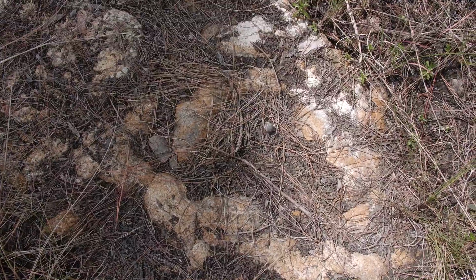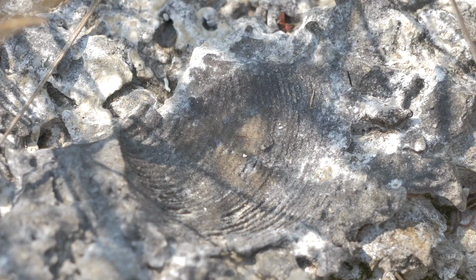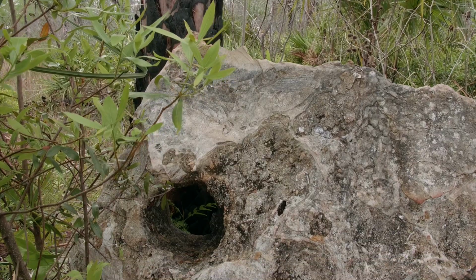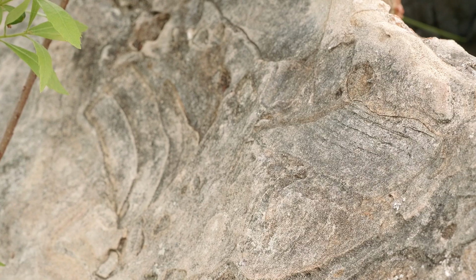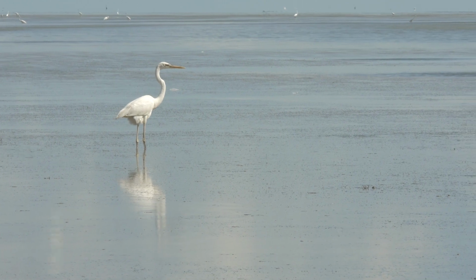In 3 words, it is ancient marine life. Limestone from ancient sea creatures is the foundation of the fire swamp. A shallow sea was here, the Okeechobee Sea. For over 40 million years, this shallow sea looked much like modern Florida Bay.